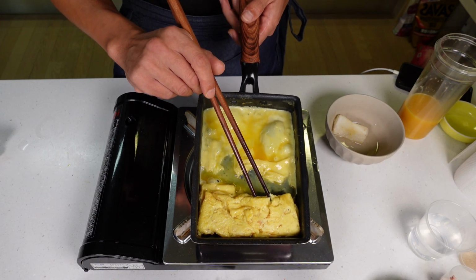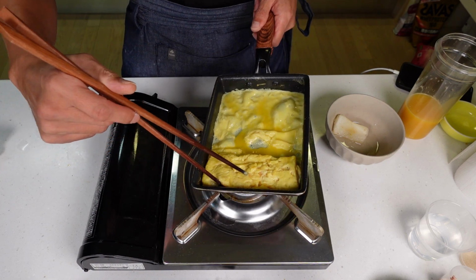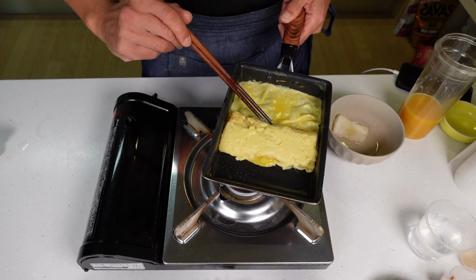You should never force your chopstick when you flip the egg. Your chopstick should just hold the egg slightly and turn in the direction of gravity. It will be much easier to flip the egg if you memorize this formula before cooking. Okay, repeat the same process.